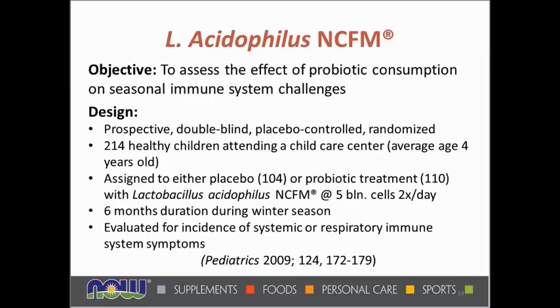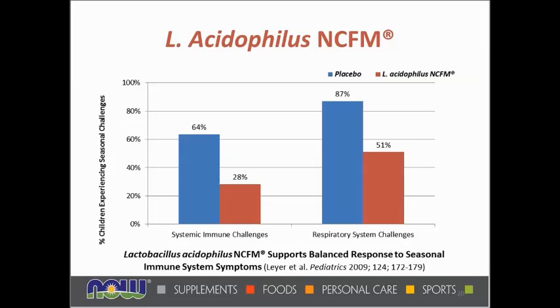And then they were evaluated for the incidence of systemic or respiratory immune symptoms. And here are the results. So you'll see there's a significant reduction in both systemic immune challenges and specific respiratory challenges within the supplement group. The supplement group you'll see here in the red, compared to the placebo group in the blue there. You'll see only 28% of the supplement group acquired systemic immune challenges, whereas 64% of the placebo group acquired systemic immune challenges. And that's pretty much the same with the respiratory system challenges comparison. So, quite significant. Quite significant. Okay.